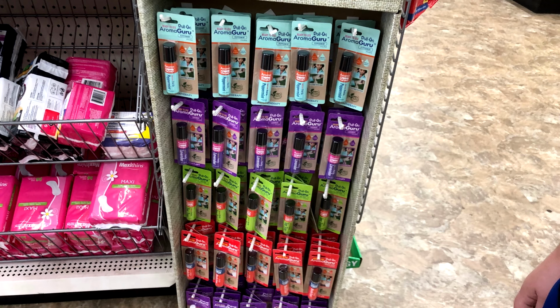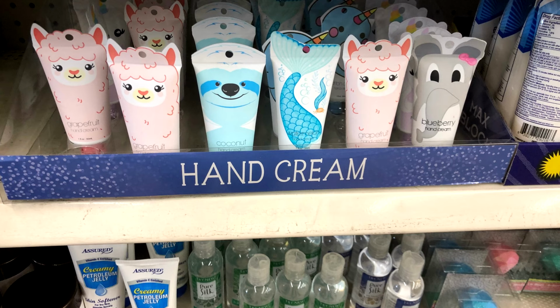They have had these aromatherapy little rolly tubes for a while. I didn't pick any up, but I just wanted to show that my store was completely stocked with a brand new display of like every type that they have. They have these cute little hand creams out with all the, oh man, is that a sloth? That is totally a sloth, and I would have gotten it had I paid attention. Aw. Anyways, little novelty hand creams.